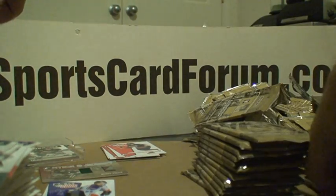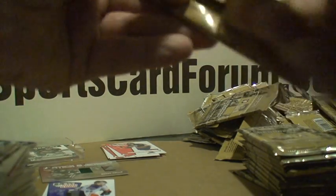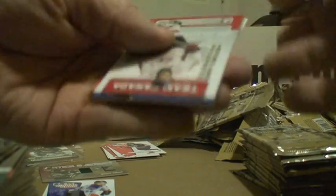Looked like one of the packs might have been sliding out. Let's see. Anything big time difference? Nope. Might have been one of the packs sliding underneath the other pack. I was definitely thinking there's a big old seam of something. Let's see what we have.